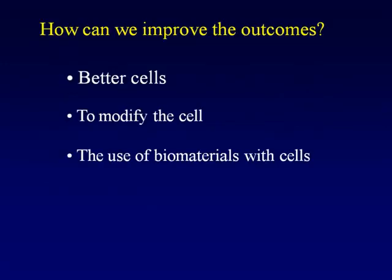So how can we improve outcomes? That's where the experiments are going on right now. We can find better cells, which will either make more cytokines or become cardiomyocytes or what have you. Or we can modify the cell with a gene or growth factor. We can treat the cell to make it better. And we can use biomaterials with cells that can support the cell when it's in the microenvironment.